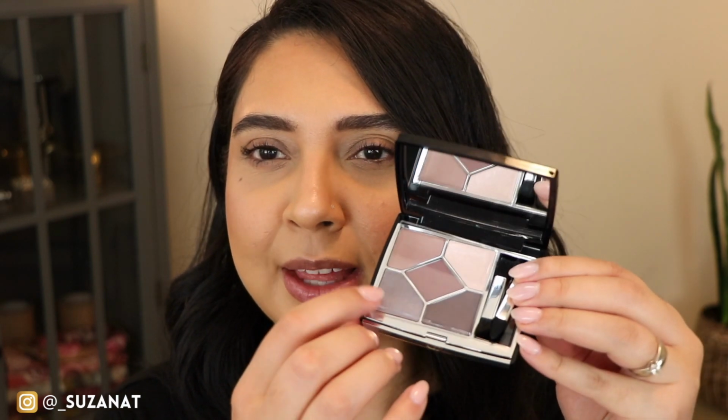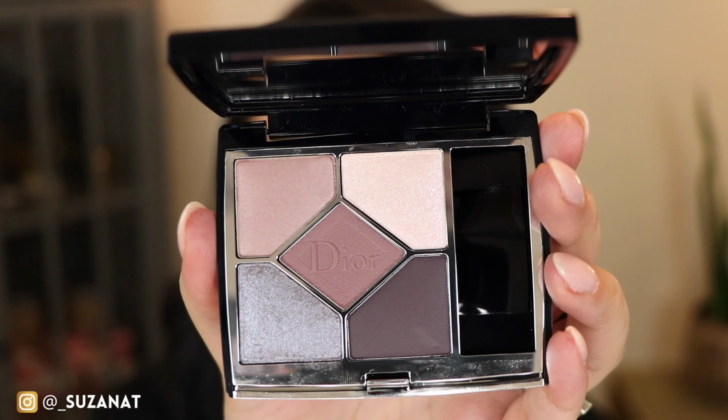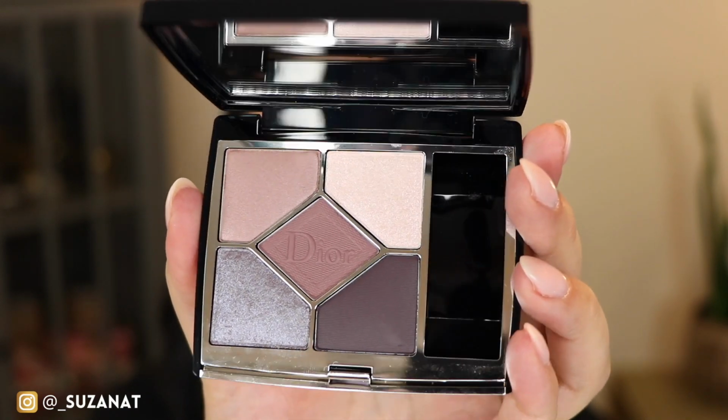So it comes with this little plastic cover, and then you do get two little applicator tools. One of them is more like a brush, the other one's this little spongy type of applicator. I don't know what that is called. So I'll take out the little plastic, and here is the palette in all of its glory, brand new, has not been touched yet until now.